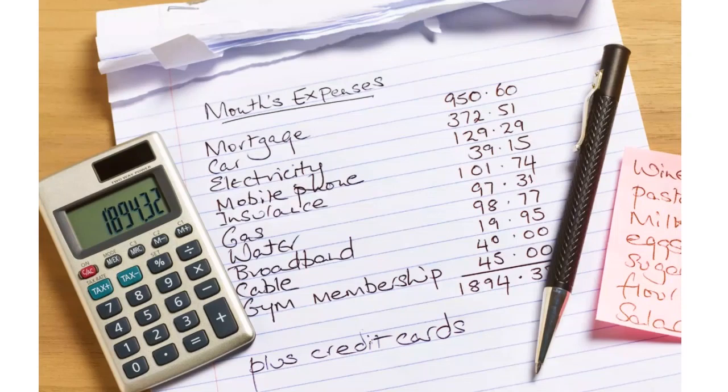It's called an owner's draw. It's not a salary. It is not a bill that you're paying to yourself. It is not an invoice. No.